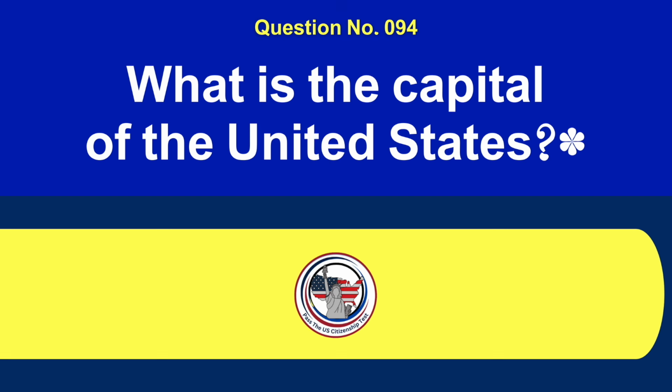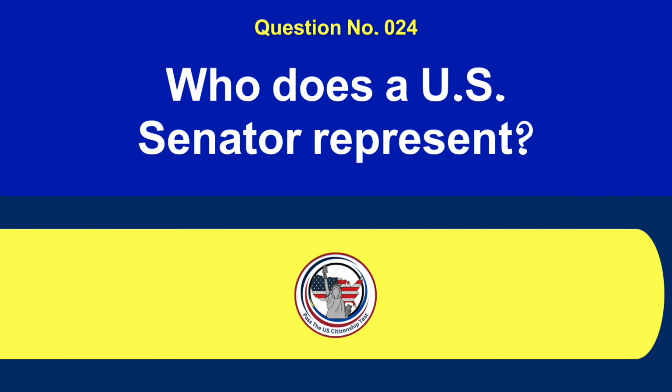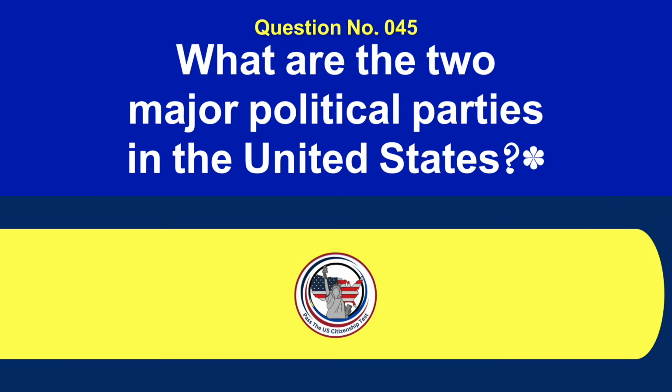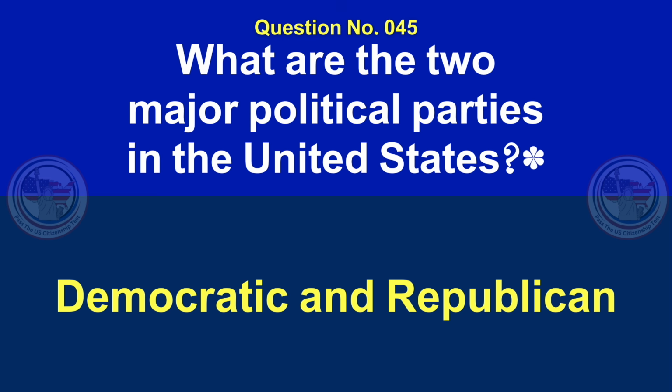What is the capital of the United States? Washington, D.C. Who does a U.S. Senator represent? All people of the state. What are the two major political parties in the United States? Democratic and Republican.